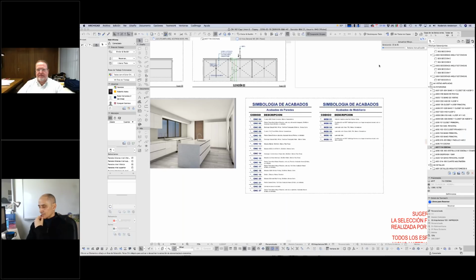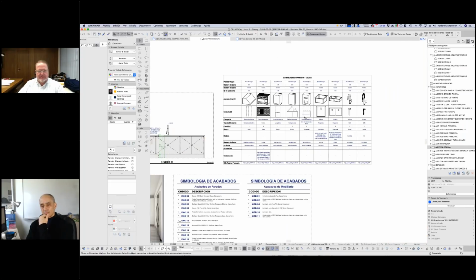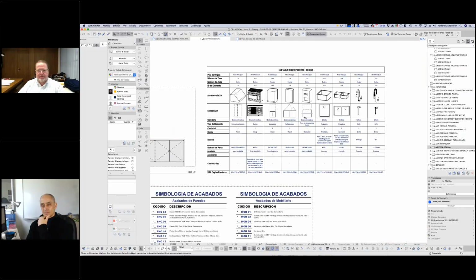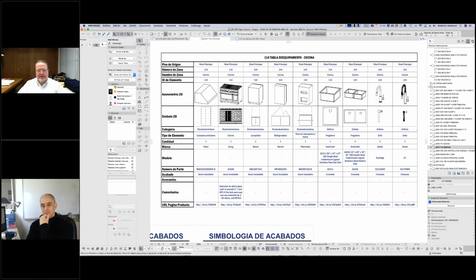Give me a second while this regenerates all those drawings. We also incorporated heavily, as part of our work on the template and on our projects, the use of parameters. Properties. Oh, properties, thank you. I keep messing it up just because in Spanish it's called something else.